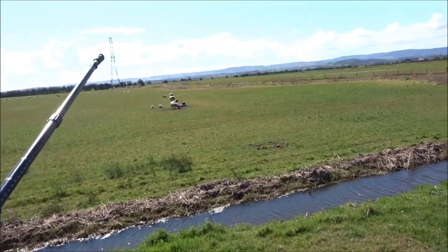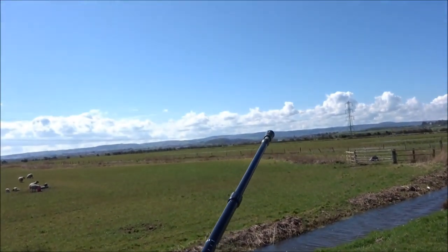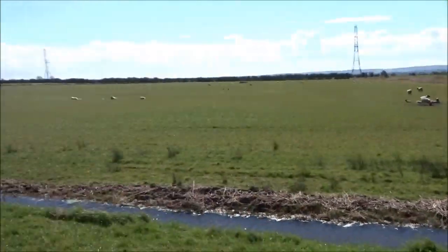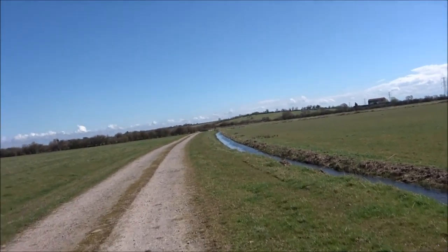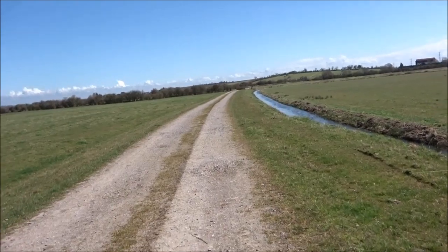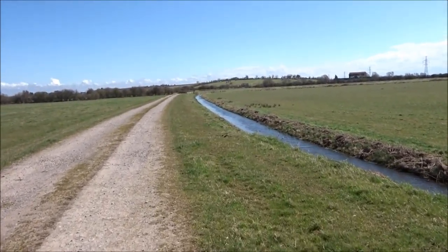Yeah, see, there is a walkway through there. Probably joins up with the White House Lane, I reckon, if I went that way. So I'm not really quite sure where this takes me, but I'm exploring today, so it doesn't matter. It doesn't even matter if I have to go back, because I'm exploring this rhyne.